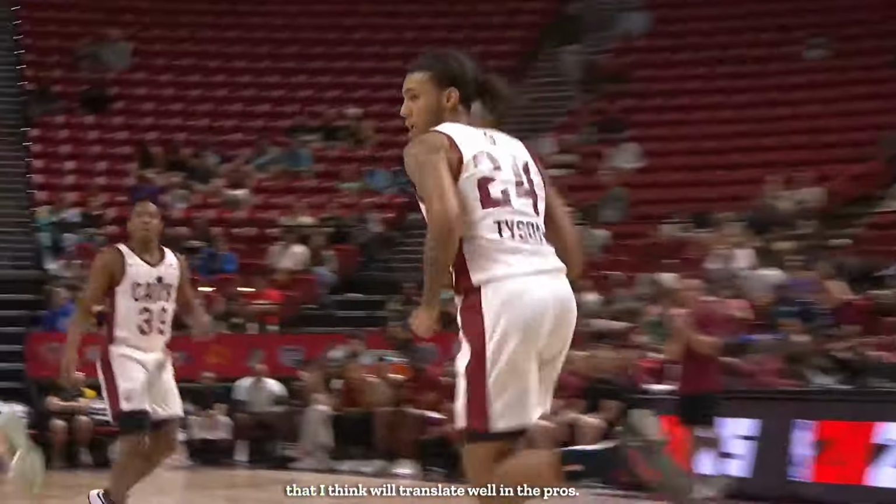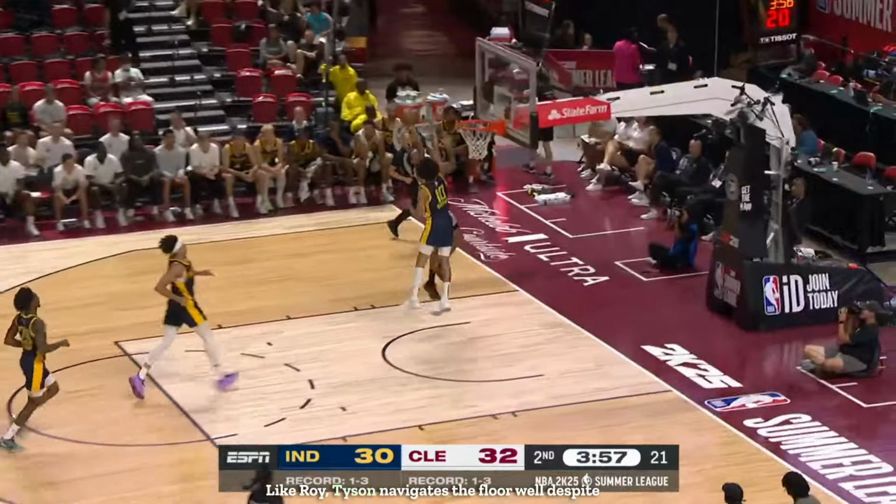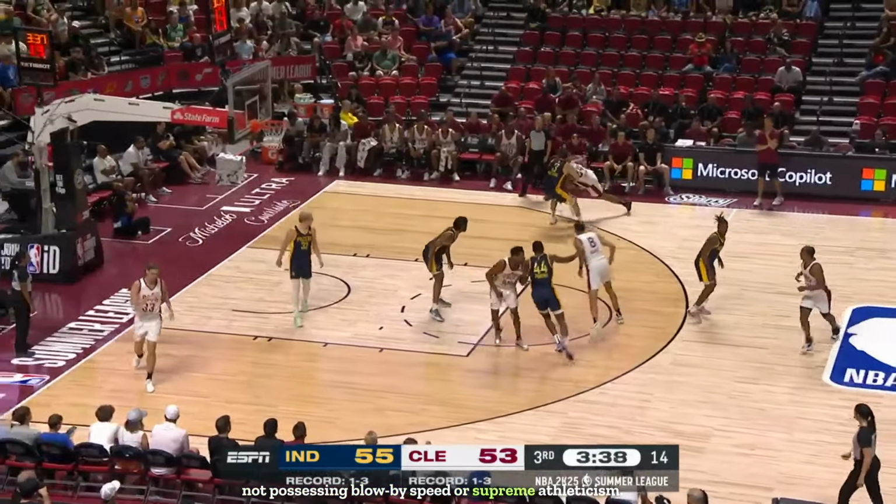Tyson, the 20th pick in the 2024 NBA draft, has similar characteristics, although of course it's hard for any player to reach such high expectations, especially those taken outside the lottery of the draft. But he has this cool, calm, and collected style that I think will translate well in the pros. Like Roy, Tyson navigates the floor well despite not possessing blow-by speed or supreme athleticism.